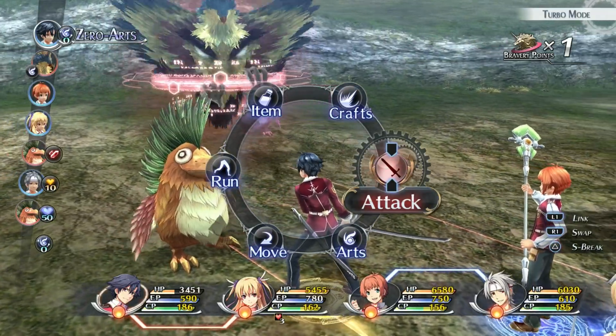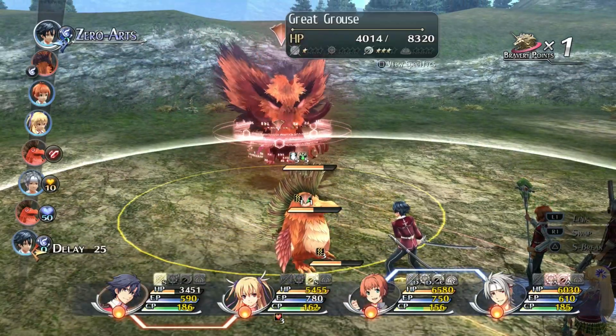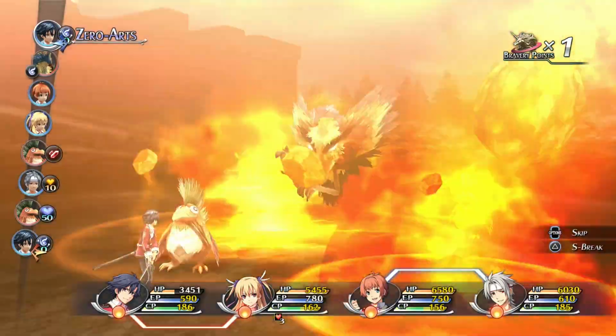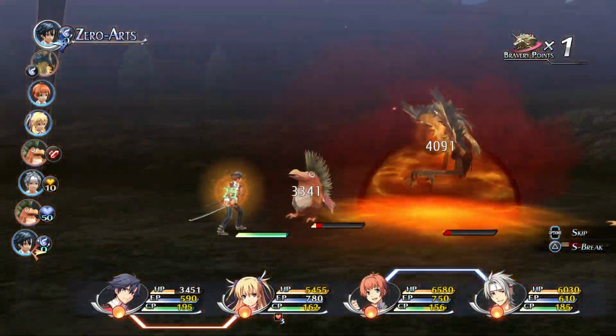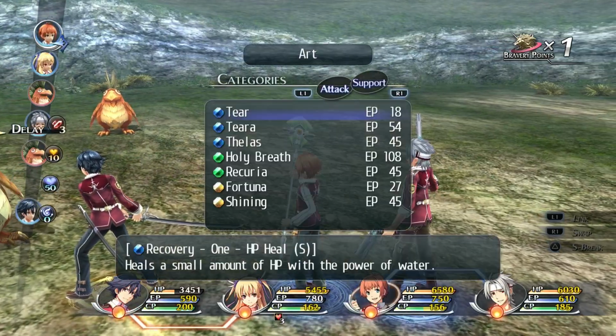It's like I want to use a zero art, but at the same time... Yeah, whatever. Hopefully we don't die. Oh, never mind. You don't get to cast it anyway.